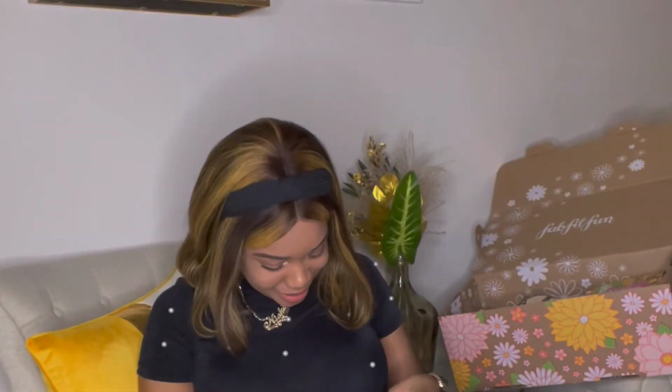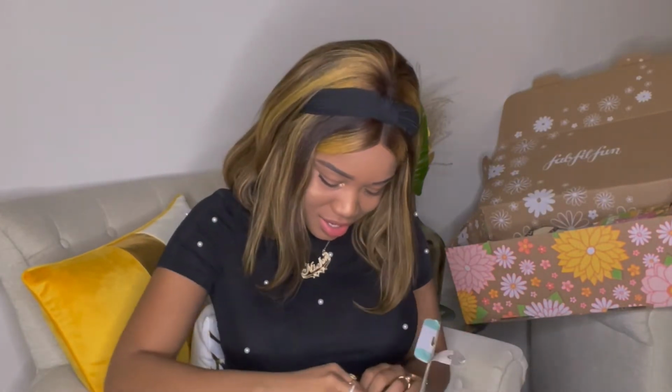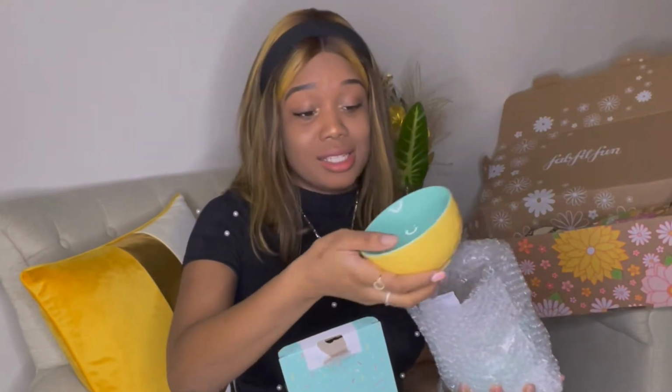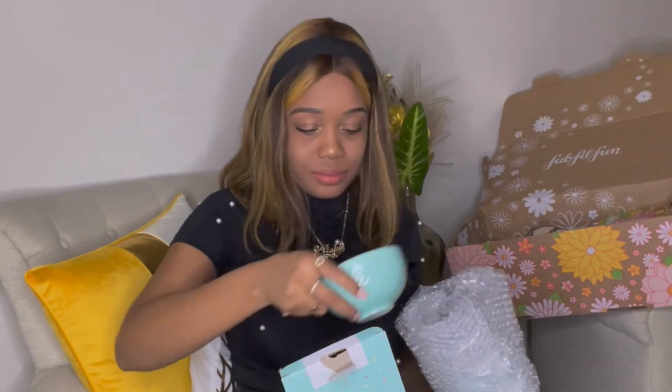So the next thing I got is a ceramic bowl set. Look at the box for that. This was also something I got as an add-on. I wanted some cute bowls that weren't going to be too big or too small. Let's see how they look. These are tiny, guys. Look how cute this is. Oh my God, this is adorable. It comes with different designs. This one is yellow with blue, and I love the colors. This one has little jagged designs on it.